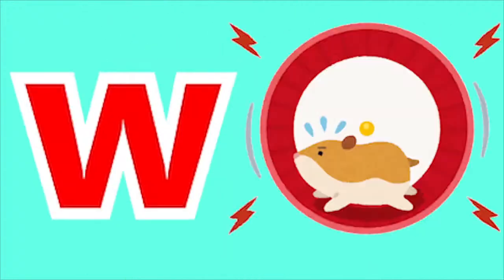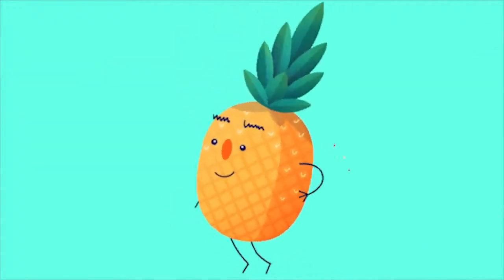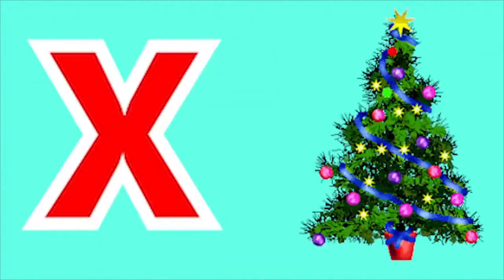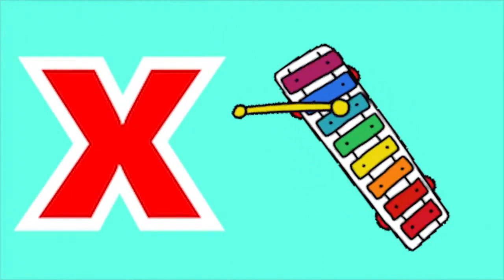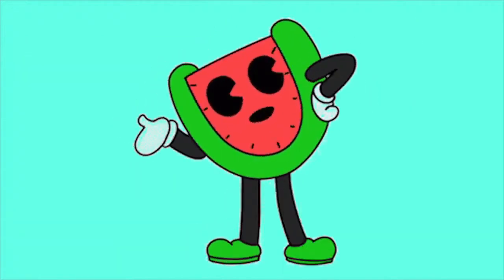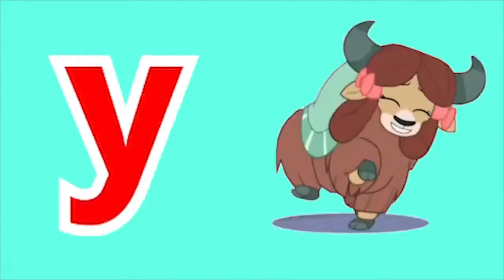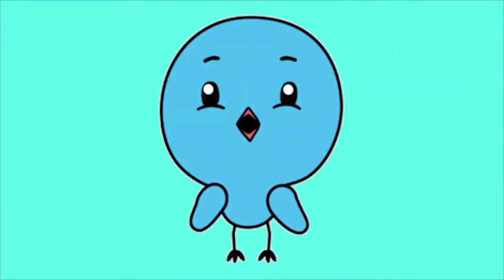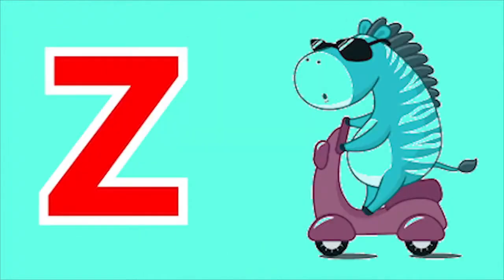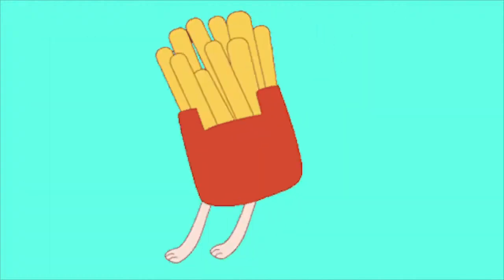W for window and W for wheel. X for Xmas tree, X for xylophone. Y for yacht and Y for yard. Z for zebra and Z for zoo.